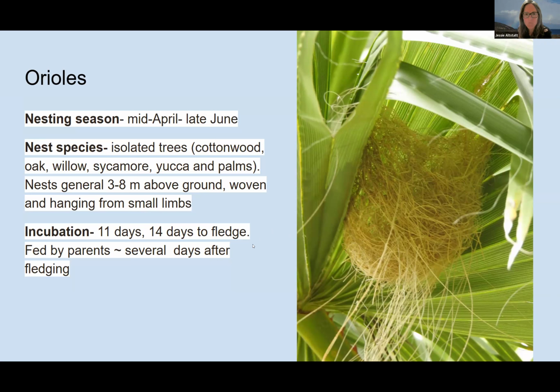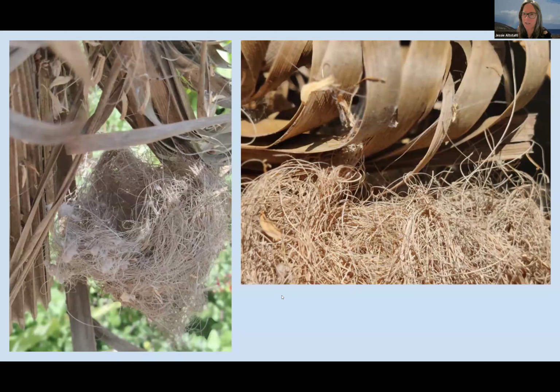Here's a couple pictures of a nest that I found in my neighborhood after someone had cut the dead palm leaves off their palm tree. And I pulled the nest back a little bit so you can see that the opening to the nest is right up against the underside of the leaf. So it's really hard to tell, you don't see the bird go in and out, they just go up and then suddenly they're in the nest.